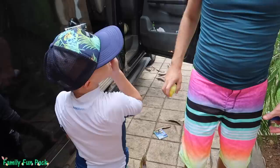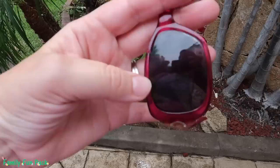Lots of sunblock. So I have bad news. My sunglasses that I always wear have a crack. But as you can see, my face is really sweaty, like always here in Hawaii. And I'm gonna wear my glasses anyway because it's really sunny and it's hot.